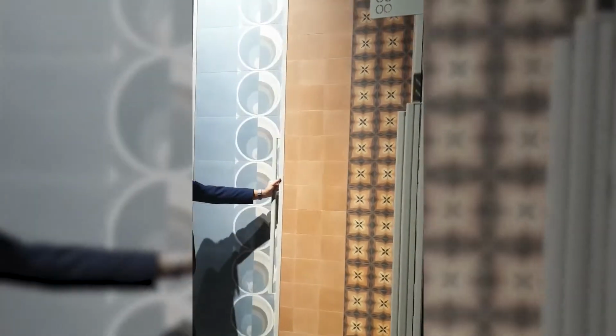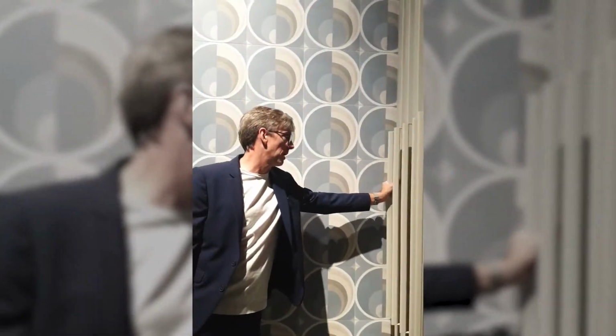Okay. And now I think we're moving on to the 30 by 30s. So these are the brand new ones. The 30 by 30s, this is called Harris. Harris Celeste, with the blue Celeste tile there to match as well. A very sort of 1970s, 1960s print.